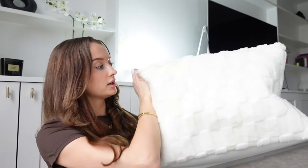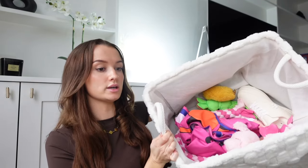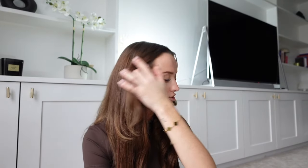And then finally, obviously with a puppy, you are going to have a collection of toys. So I actually went and got this the other day. This is from Home Sense. It's this really cute little basket, which I just put all of her toys in. I get toys from Pets at Home, Amazon, Hong do a lot of really good toys. TikTok Shop do a lot of really good toys.